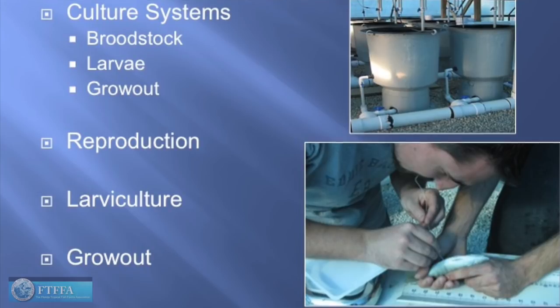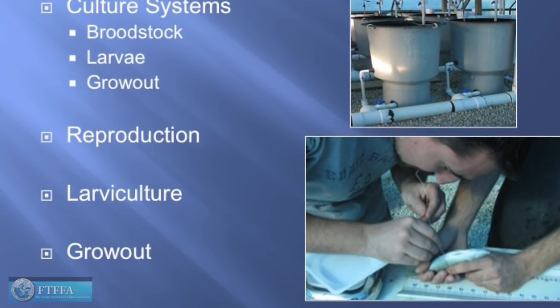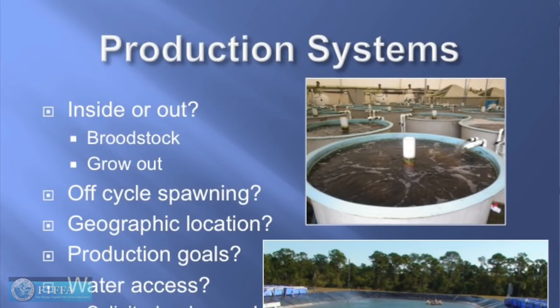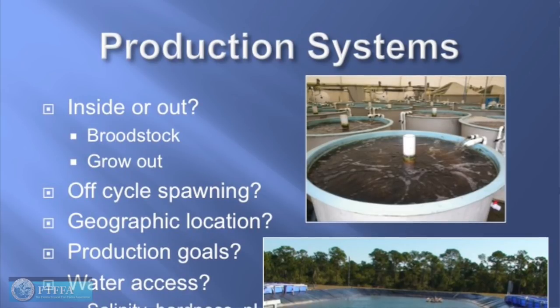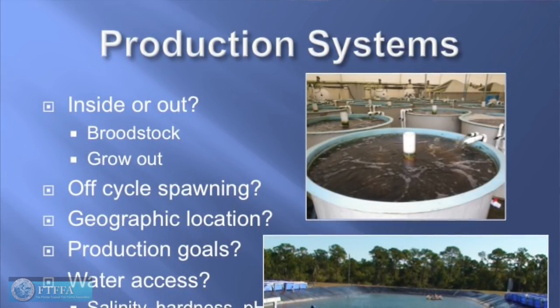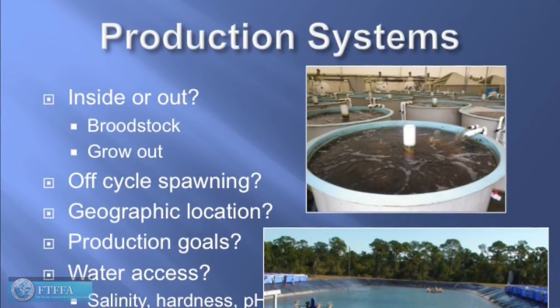And finally, how do we get them to market size? So for production systems, one of the initial questions is, well, can you grow these inside or can you grow them outside? Can you grow them intensively or extensively? The broodstock, can you keep them in ponds? Can you keep them inside in recirculating systems? What are the trade-offs of both of those things?